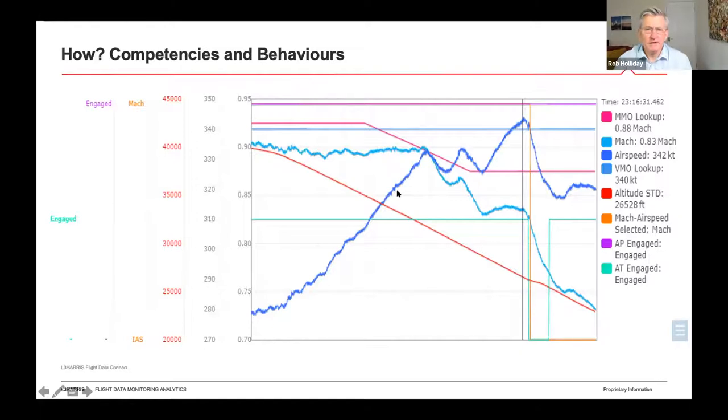And then what we can see here is this dark blue line is the airspeed increasing as the aircraft descends. And the little squiggle here is because at this point, the crew got right up to MMO before they realized that MMO was actually changing as they descended, and they reduced the Mach target. So you can see that as they made a couple of reductions in the Mach target, the airspeed followed it.